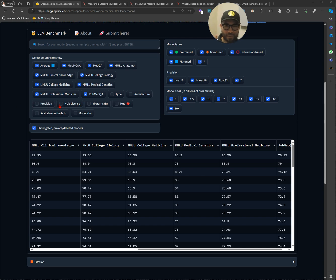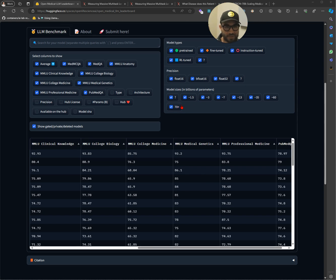And then we look at the hub license, number of parameters. So for comparison, Llama 3 with 8 billion parameters. If you were to not select these up here, then you might end up finding it. Or if you're looking for just who is the smallest, like Phi 3, which is about 3 billion parameters.